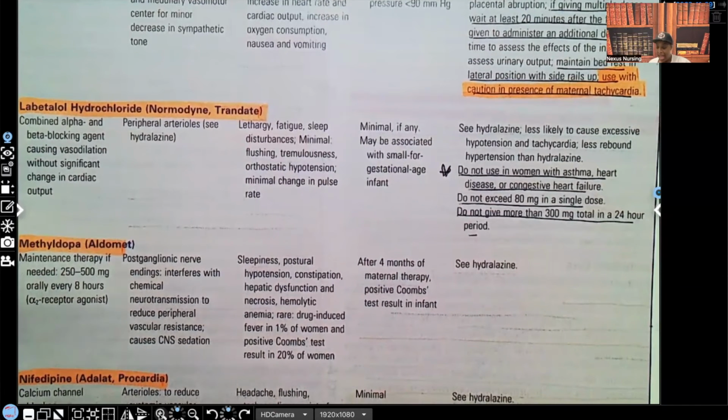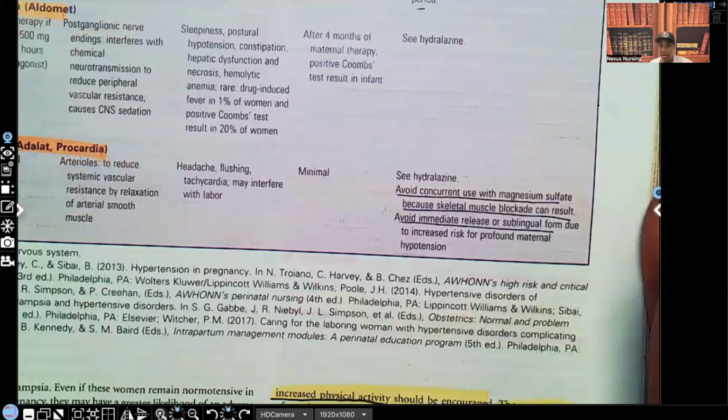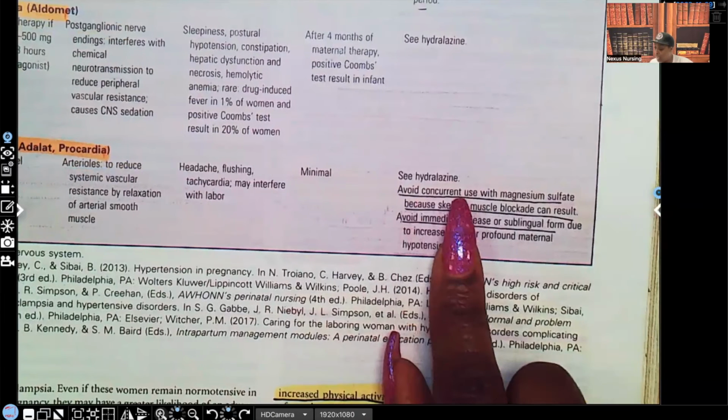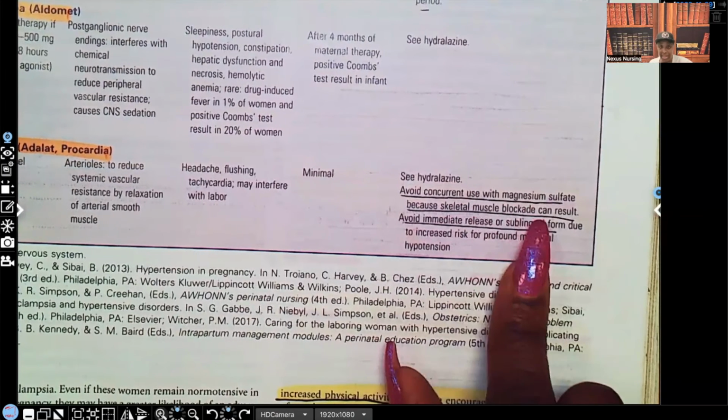Methyl-dopa, I added this just for you to know that this medication is given as an indication for hypertension in pregnancy. And nifedipine, it's a calcium channel blocker. Important things to know, you're going to avoid concurrent use with magnesium sulfate because skeletal muscle blockade can result.